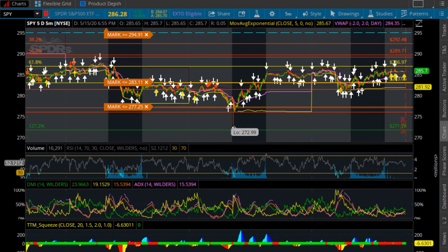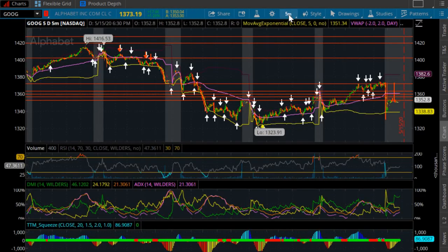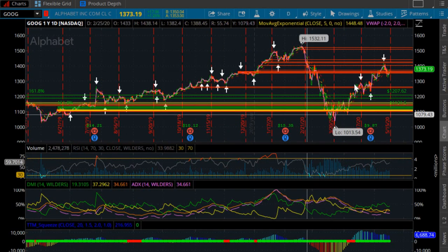So now for our three plays that we are watching this week. As always, as you guys know, we like to watch these three plays. We'll zoom out on the longer time frame. The first one is going to be Google. Google is something that I really like to see.